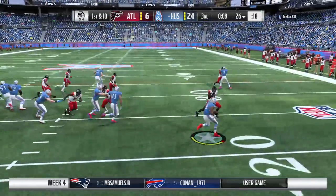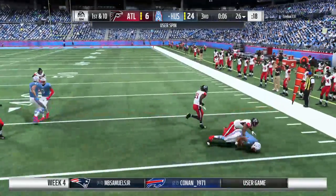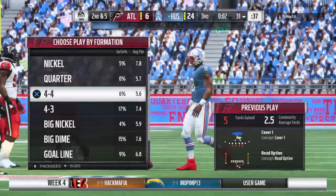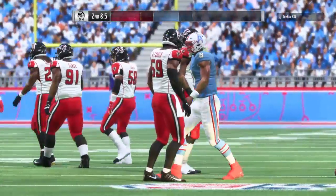They'll start by running the option to the right. It'll be a pickup of 5 on the keeper. It's 2nd down. 3rd quarter and you've got the lead. You're not ready to go into that 4-minute offense to close the game out, but a running game can really benefit your team right now.